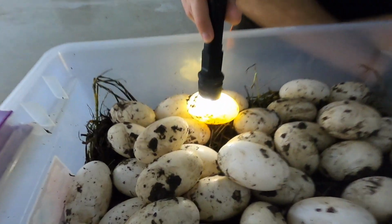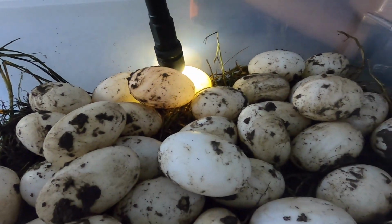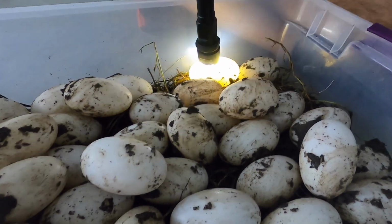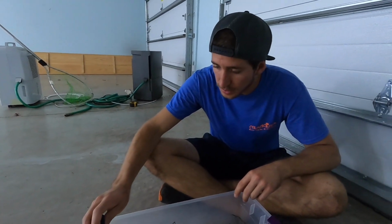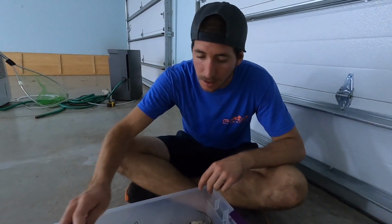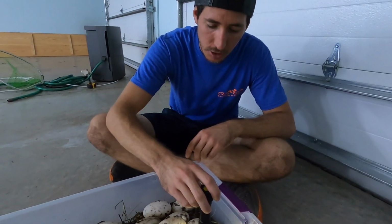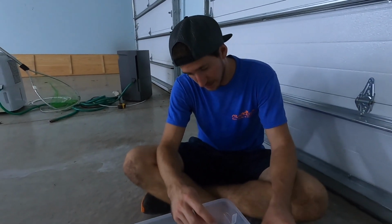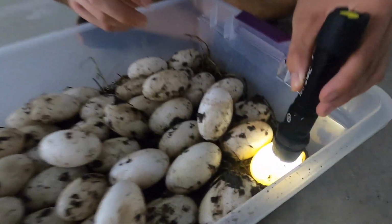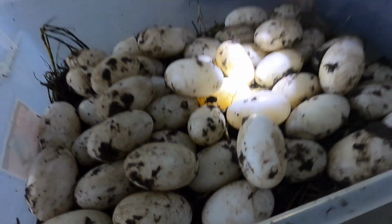Now, usually there's a very high percentage of fertility with them, so I wonder what could be the case. I'm thinking that they filled in their pond, and I'm wondering if it was actually too shallow for them to successfully copulate, too shallow for him to be able to get his tail under and have an effective breeding.